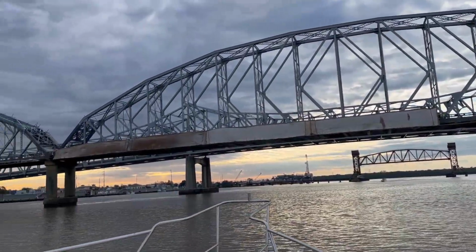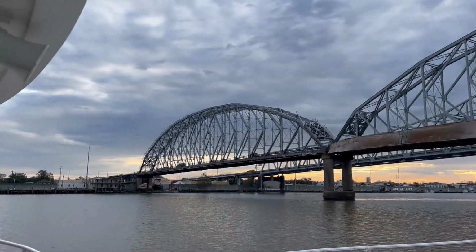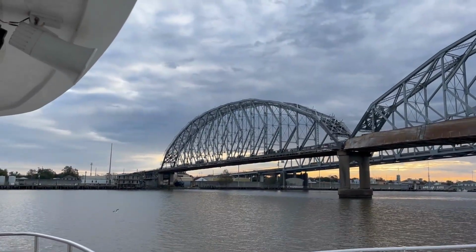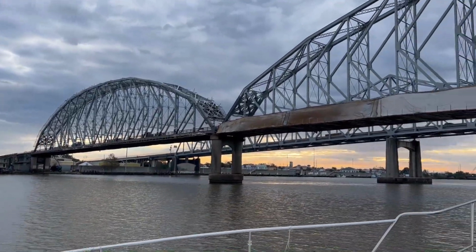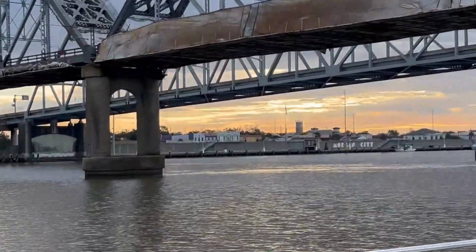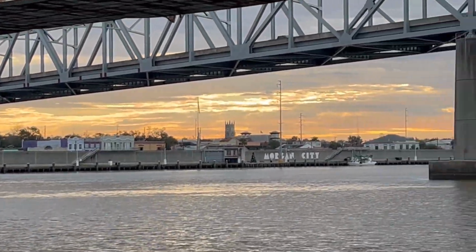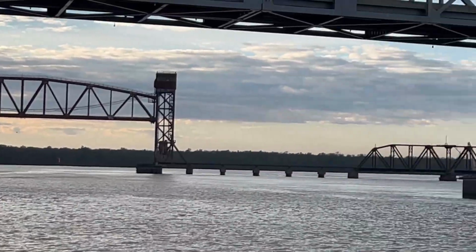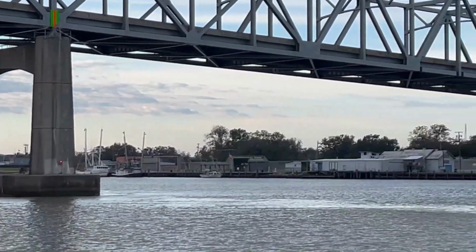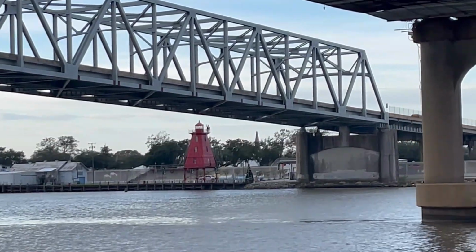Morgan City is the birthplace of offshore oil exploration, and it's a very busy port. There's shallow and medium draft vessels from Mexico, Central America, and the Caribbean that come in here. Morgan City pleasure boat dock was $30 a night. It was great. It sits right on the Atchafalaya River and almost at the intersection of the Gulf Intracoastal Waterway.